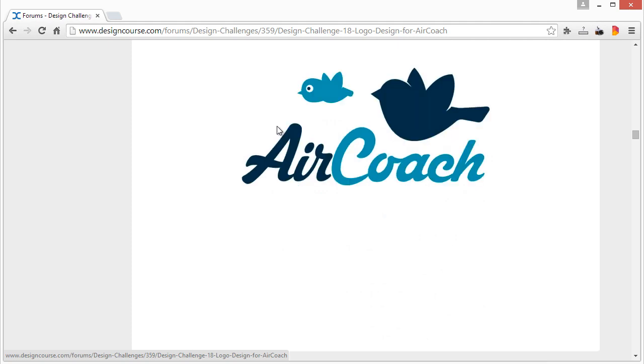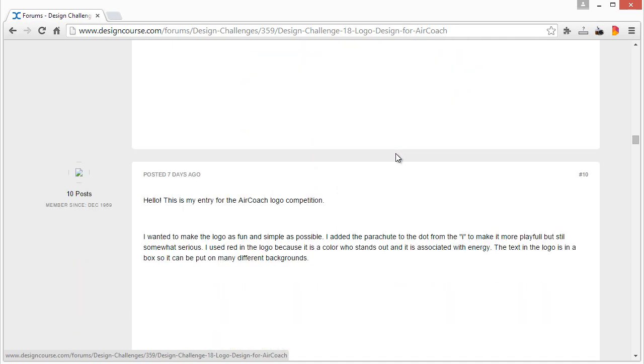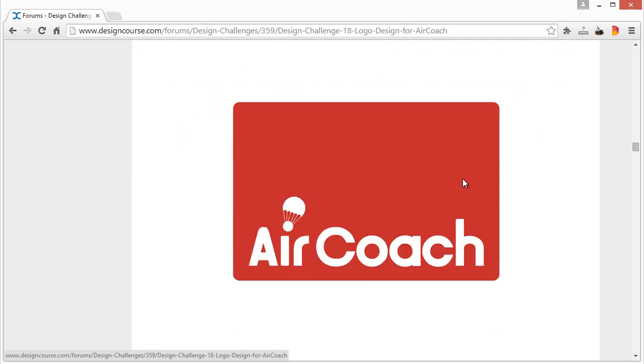overall, not bad. I think there's probably a way to combine these into more of a single symbol, perhaps moving this one over and having maybe a thicker stroke behind this, and that way it becomes more like one symbol instead of two. But I like the idea behind it. Definitely different.